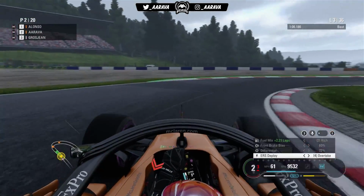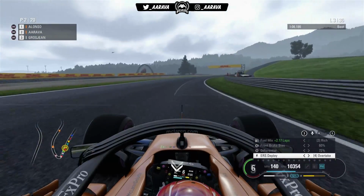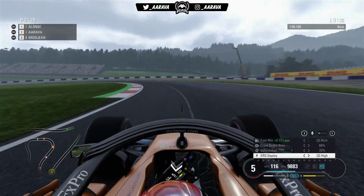A dive down the inside. Nice big lunge. A little bit of a lock up on the right front tyre, but in the end, it's a pretty damn easy and clean pass for us. And we're up into P2. And it is a 1-2 from McLaren Renault.